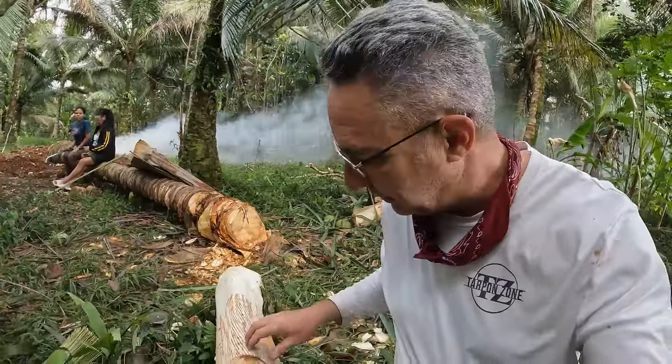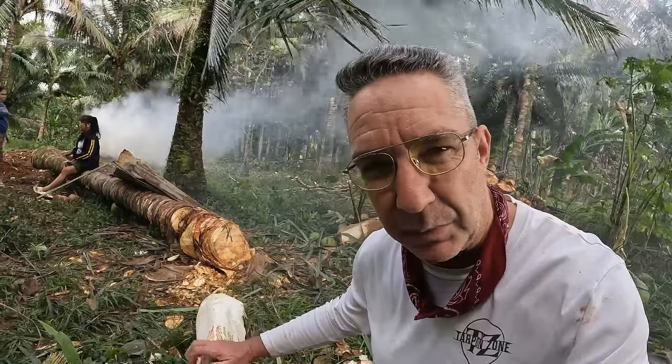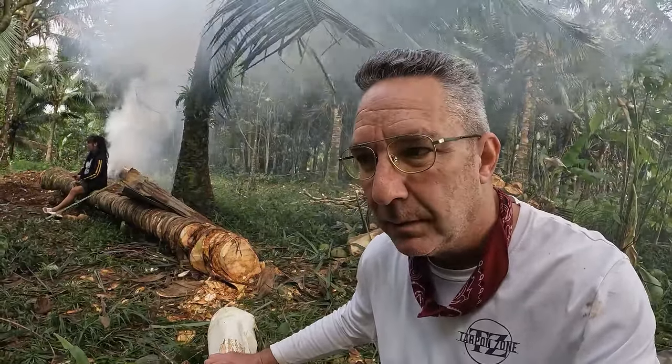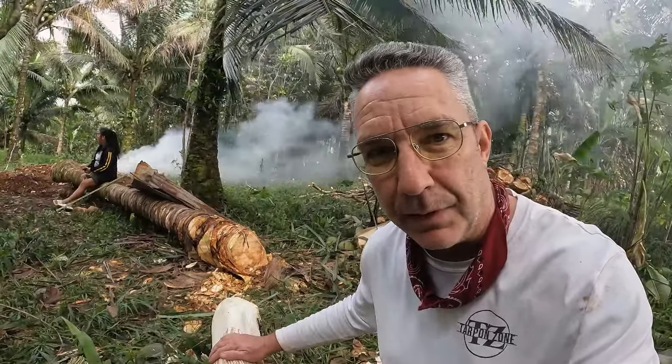And also, what I'm looking at right here is what they call palm heart, and this comes from the top of the coconut tree. I think it's similar to a bamboo sprout, but you can use it in lumpia, in spring rolls, probably in soup and stuff like that. So lots of things are used from the coconut tree.